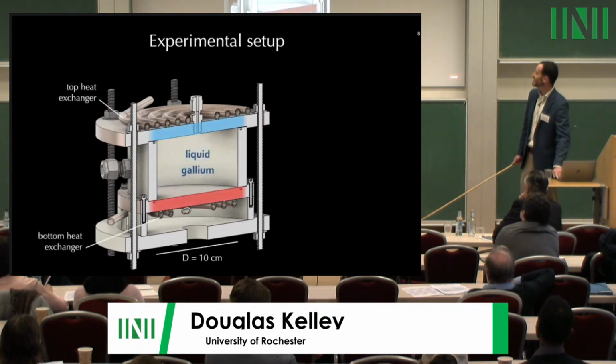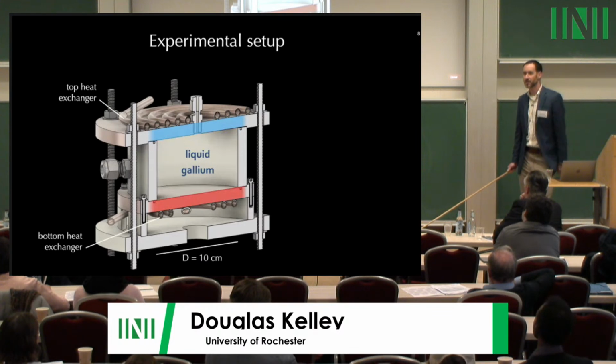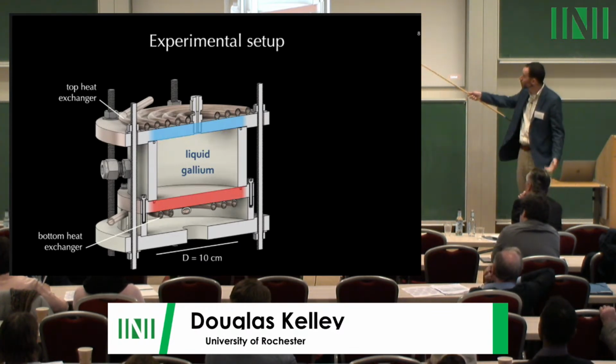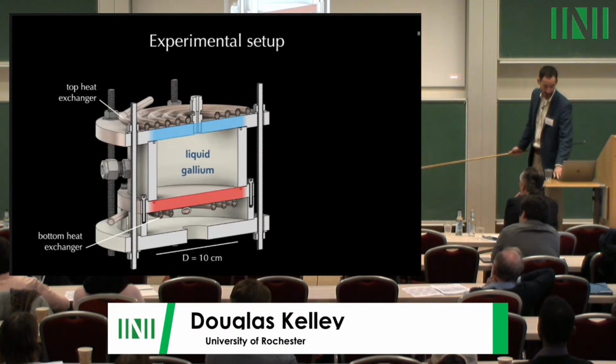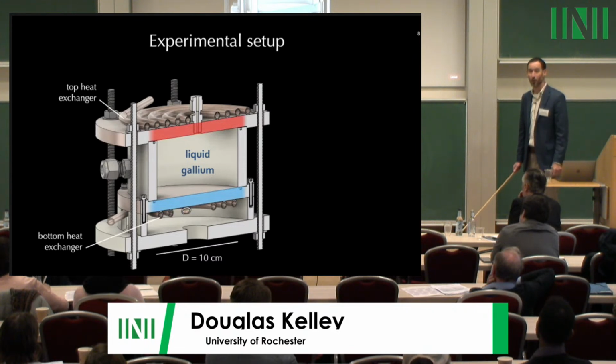We also have heat exchangers top and bottom. We can control the two temperatures independently. There's two different chillers. And so we can heat the bottom and cool the top in order to drive thermal convection. Or we can heat the top and cool the bottom in order to stabilize flows and look at interaction with electrovortex flow.